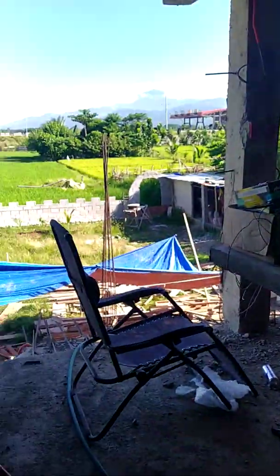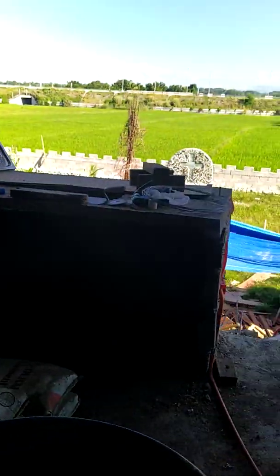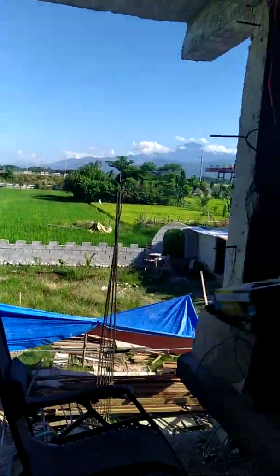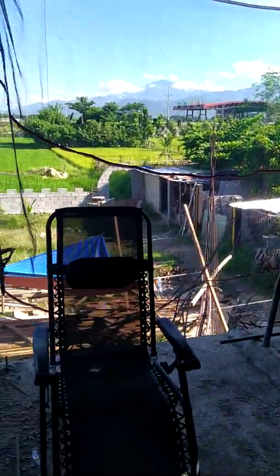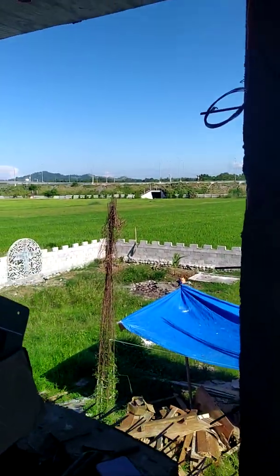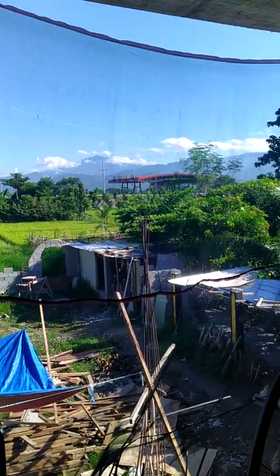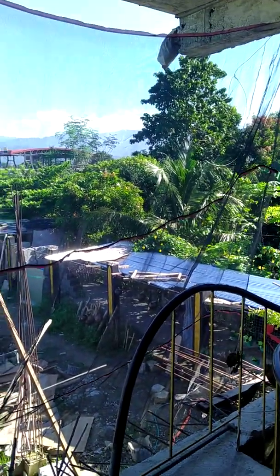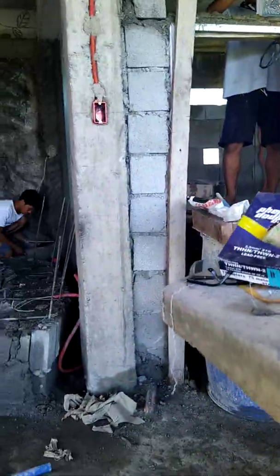Counter. Coming together slowly. Actually, it's coming together fairly quickly. Actually, in reality. And you can still see the view out there. It's getting there. Pretty soon it'll be the house.